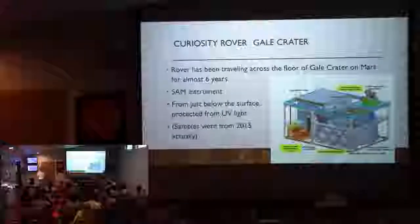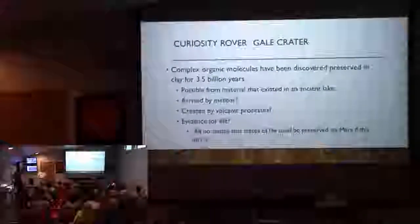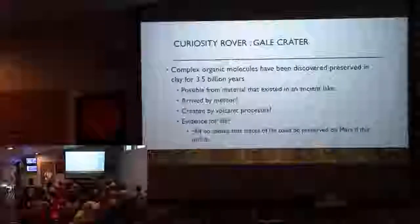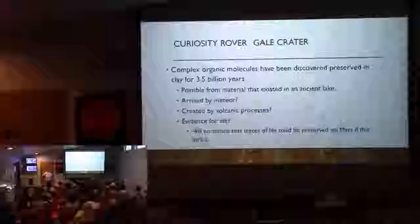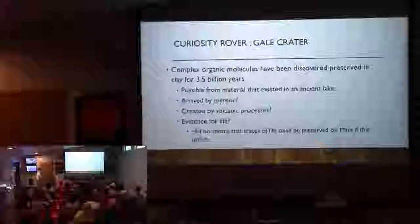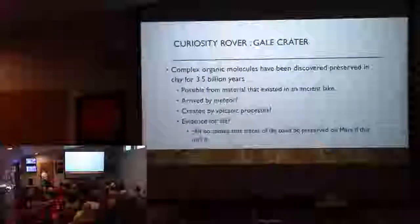The samples that everyone's talking about right now were actually taken in 2015. They drilled into the rock. They can only go a limited distance in and pull out some undisturbed material from down below. And what they found were complex organic molecules. So these are molecules involving carbon and rings and segments that are found in organic materials like life. So that is right there very interesting to scientists.